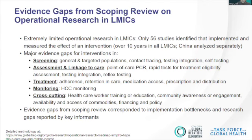And we found major gaps in the published literature, really describing and evaluating interventions to simplify hepatitis B care specifically. And we found those in screening and assessment to linkage to care, in treatment, in monitoring, and also cross-cutting across training, education, community awareness, availability and access of commodities, and financing and policy requirements. So really, and I won't read through each one of these here, I would point you towards our detailed methodology and results on our website, but really reaffirming and reestablishing what the key informants qualitatively expressed as key needs for operational research in the coming years for hepatitis B.